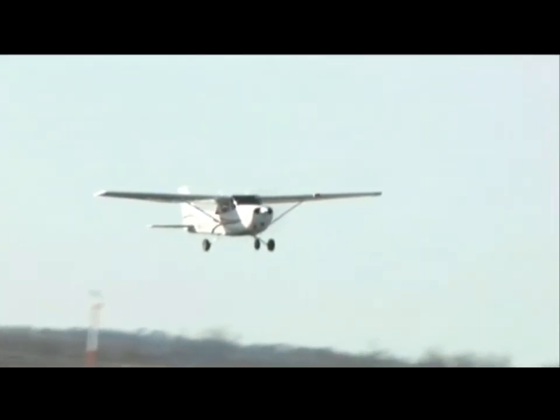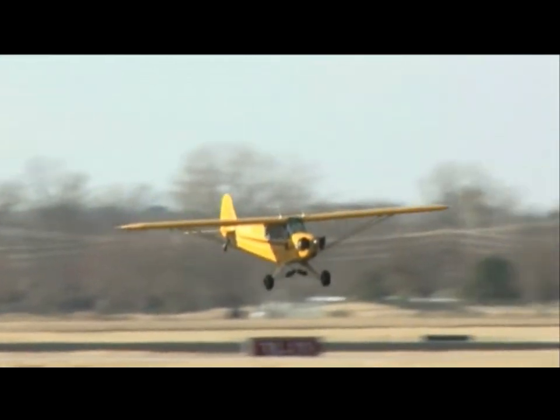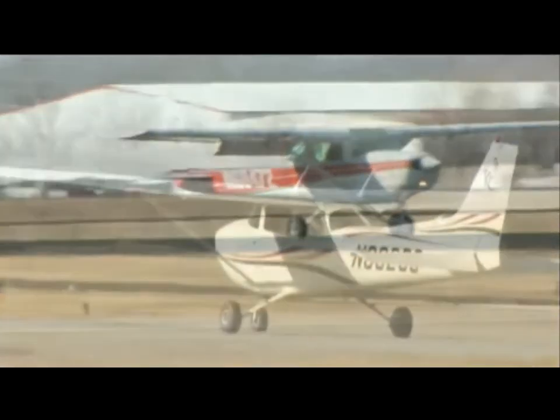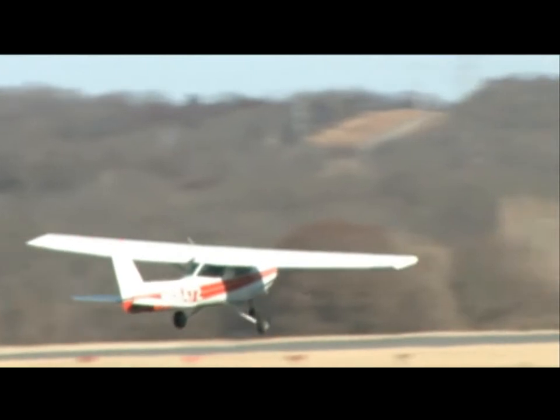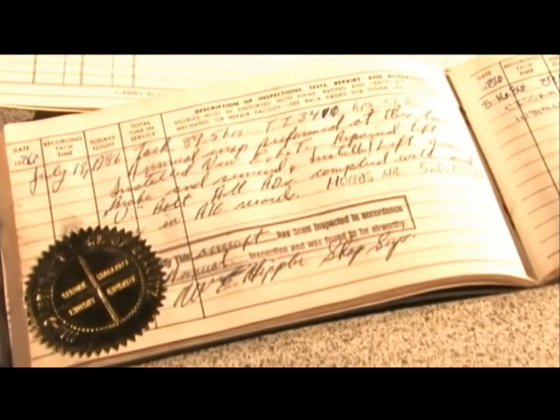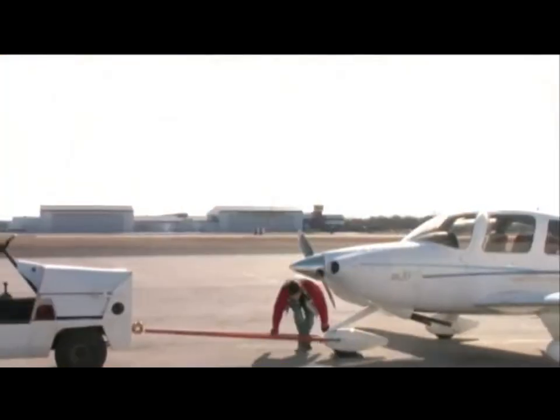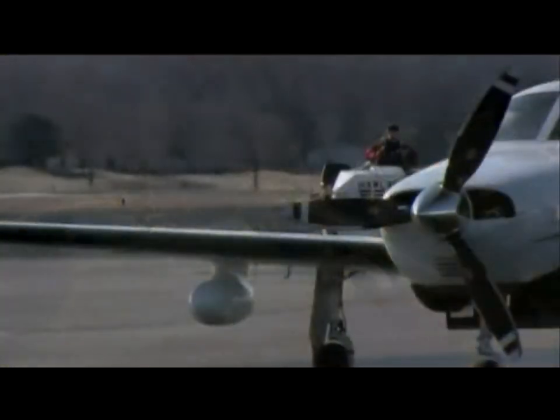Regardless if you own, rent, or fly a friend's aircraft, the pilot in command is responsible to determine the airworthiness of the aircraft before flight. ADs are an important part of this determination process. What are ADs? An AD is an important tool used by the FAA to communicate unsafe operating conditions relating to aircraft and aircraft equipment.